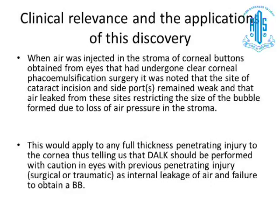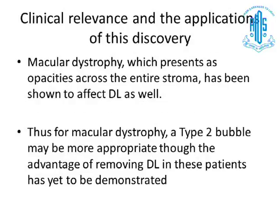As Dr. Bakshi has already said, macular dystrophy involves most of the layers of the cornea, but still in cases where the endothelium is not involved and you suspect that the endothelium is doing well, you can always go ahead in these cases with the type 2 bubble technique and do the DALK procedure successfully.